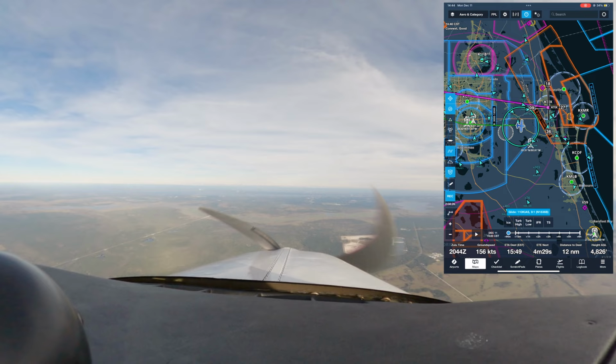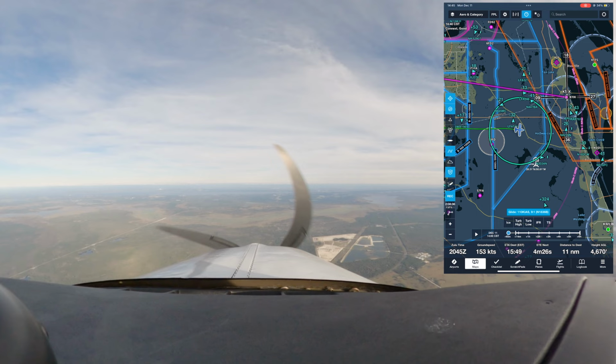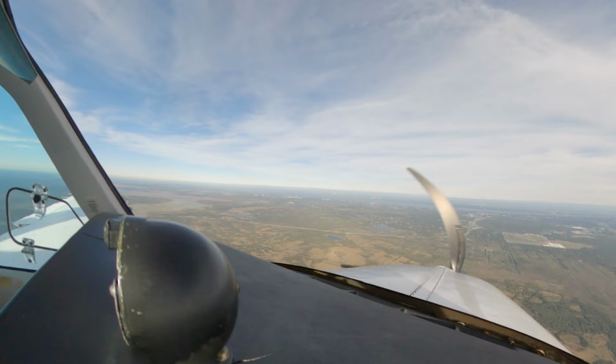November 1836 Bravo, cleared visual approach, runway 36, enter a 5-mile final. Cleared visual 36, 5-mile final, 36 Bravo. Contact approach 124.8. Okay. Orlando, Bonanza 1836 Bravo, switching over to tower. November 36 Bravo, contact Space Coast Tower 118.9. 118.9, see you.